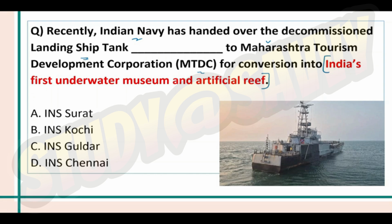So the name of this ship is INS Guldar, and this is a first of its kind initiative under which a decommissioned ship of the Indian Navy will be used for this purpose. Now this ship will be an underwater museum which will be sunk off the coast of Sindhudurg district of Maharashtra. It will be used for scuba diving and tourism purposes.